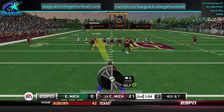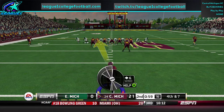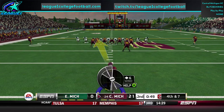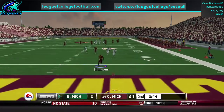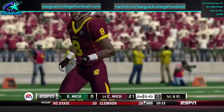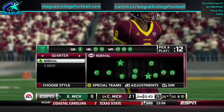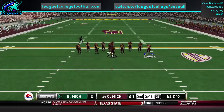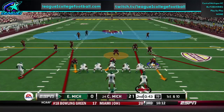The punt upcoming, and they're going to come after this one. This one will go into the end zone, and they'll bring it out to the 20. It's still only the second quarter. We've got a lot of football left, but I've got to say, this one is teetering on the brink of a blowout.